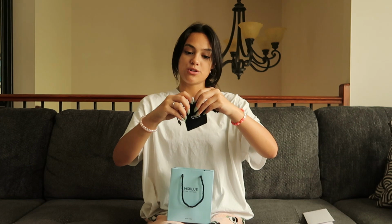Let's say I'm traveling and I have one of my jewelry pieces with me and I'm going to take this off because I don't want it to get dirty, or if I'm going swimming and stuff like that, I can put it in here so it doesn't get scratched or anything, which is great. It's always good to have these little pouch bags.